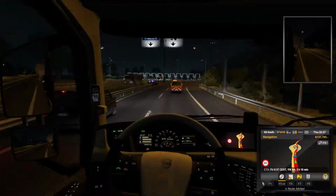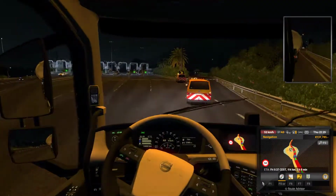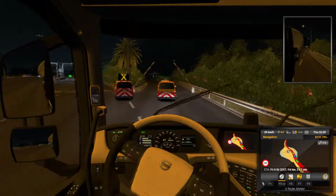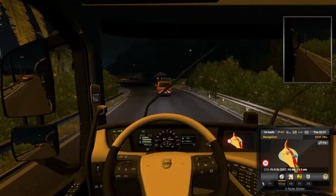I'm guessing they're going to swing us around the toll booth. Yep. Okay. So we're going to get permission to bypass the toll booth. That makes a lot more sense because I don't think this thing would fit through there.